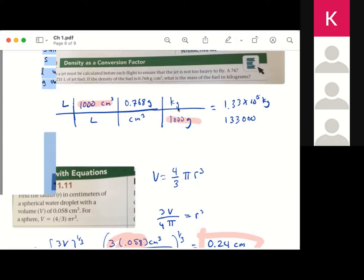Now, let's say that you did this backwards. You started with fuel on the bottom and did it backwards. If you get your answer in 1/kilograms, you know your units are flipped, which is the nice thing about this. Say you're calculating density and you get your answer in cubic centimeters per gram. You realize, wait a second, density is grams per cubic centimeter. That's nice because you can just flip it, which makes it easy to go back and fix everything.